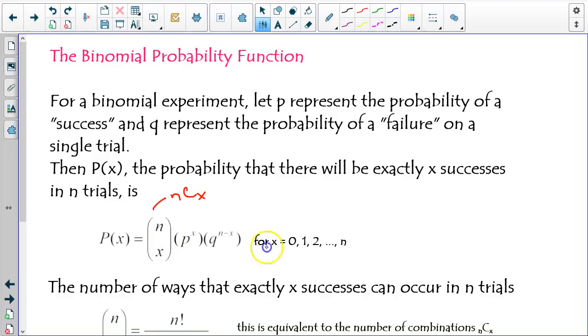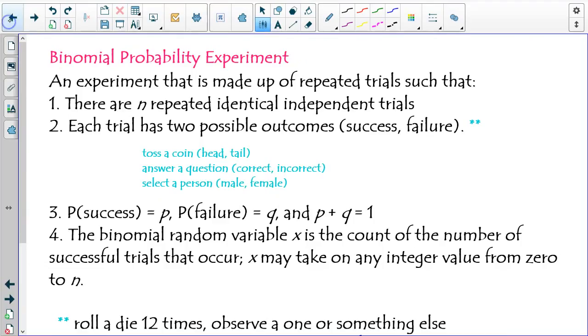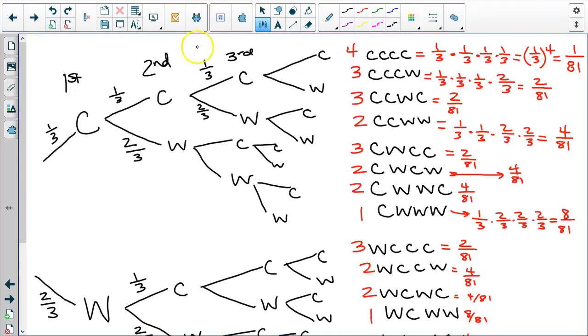Times p to the x, where x is 0, 1, 2, all the way up to n, times q to the n minus x. Well, where in the world did this formula come from? Well, let me show you. That's why I just made you do all this work. What are your options for how many you got correct? We wrote them all right here.